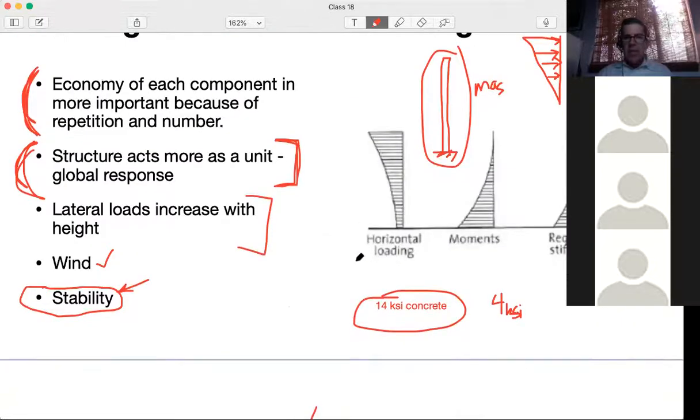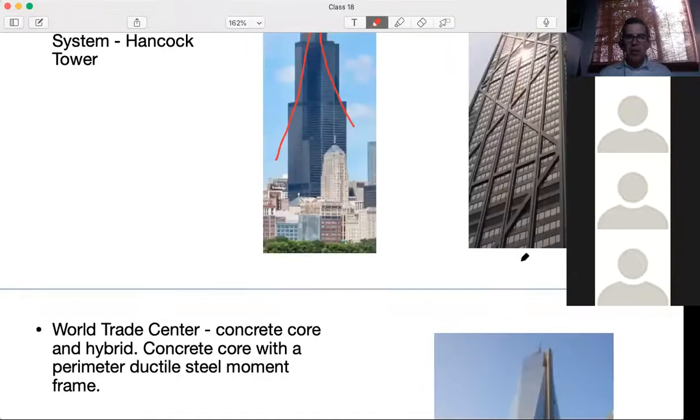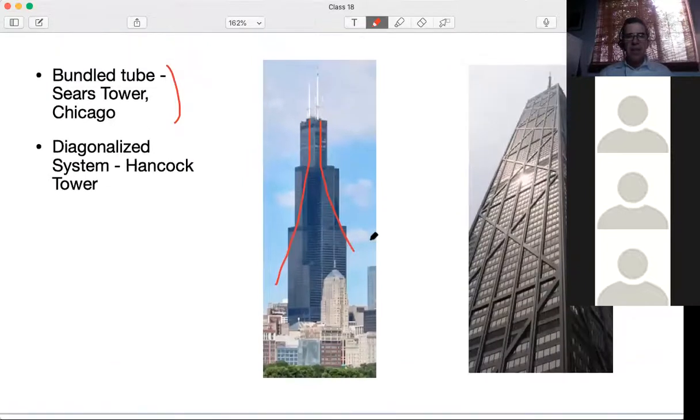So in dealing with the cantilever beam analogy and the moment diagram, that required stiffness mimics the moment diagram. That's why those buildings get a little more stable, a little more beefy at the bottom. A diagonalized system would be the Hancock Tower. Obviously you could see those diagonals. And there's quite a bit of taper on that building as well.